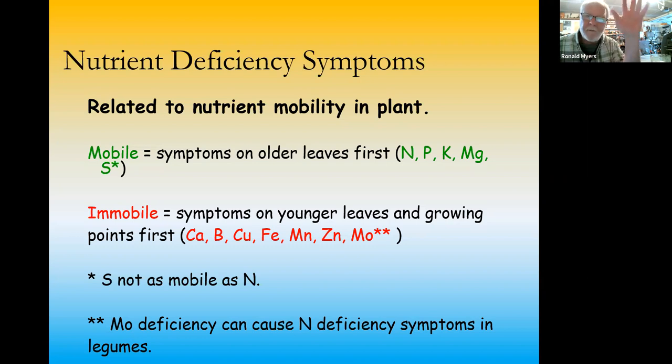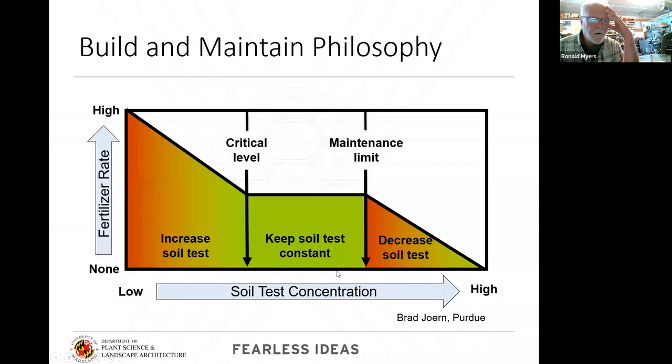You have to remember that for NPK, sulfur, and magnesium, you'll see the deficiency on the older leaves. The rest of them will always show up on the newer leaves. I think that's a neat way of helping. Now, sulfur is not as mobile as nitrogen, I'll give it that. Sometimes the whole plant looks pale, but the newer leaves will always look a little better. Just keep that in mind. Sulfur is a little bit harder to diagnose.